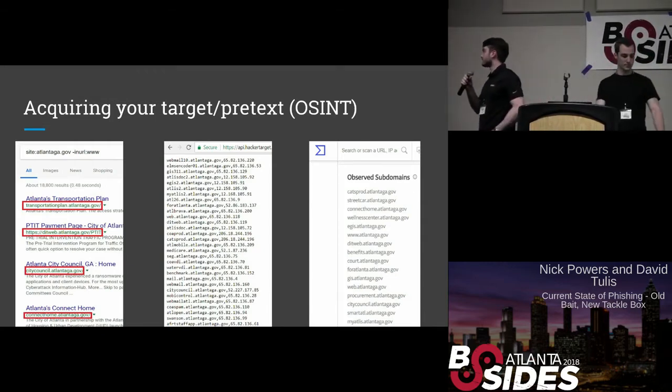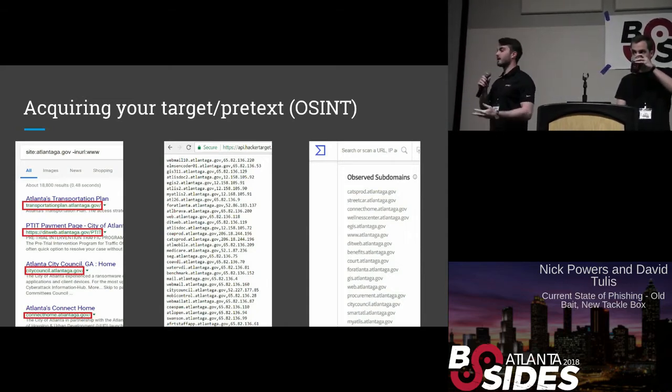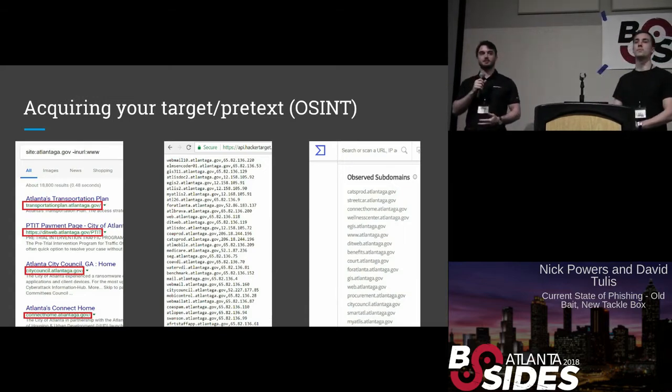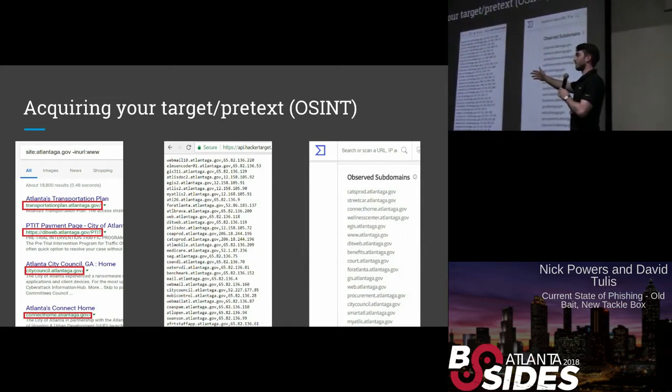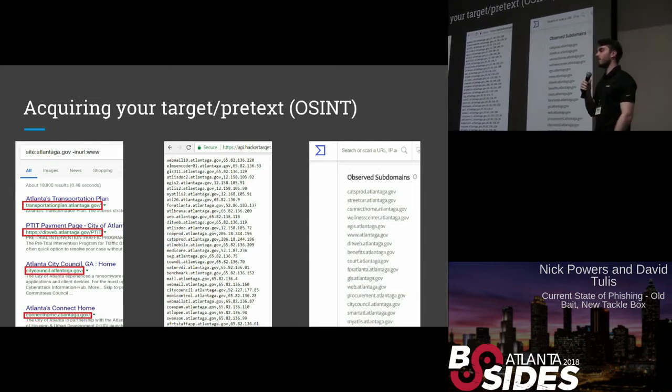So, kind of to start us off about the beginning of every good phishing campaign, we're not going to talk in depth about OSINT, building pretexts, but we did want to touch on it because it's obviously a huge part of a phishing campaign. So here you see, we just did some basic stuff. The far right slide, we're using something that we call Google Dorks. So basically, you can do semi-advanced filtering for websites, subdomains, and you can see there, all I've done is I'm searching for AtlanticGA.gov and I'm filtering out all the www's, so maybe find some interesting subdomains.